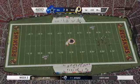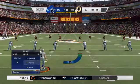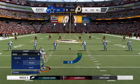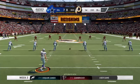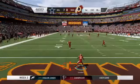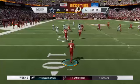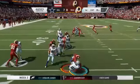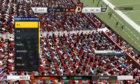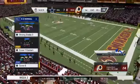Redskins nothing. The kickoff unit is out on the field, and they will send this one away. Fielded about a yard deep. And he'll take this up past the 20 and down at the 22-yard line. At their own 22-yard line.